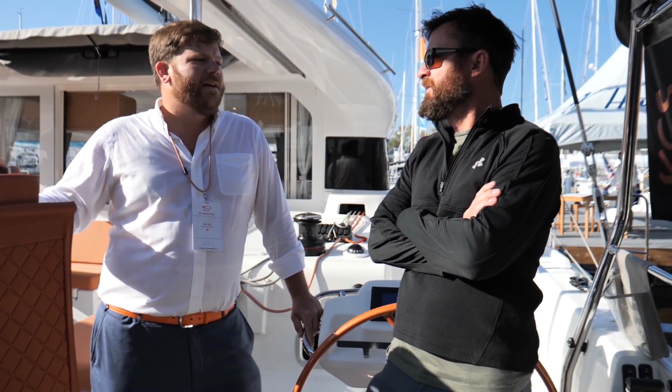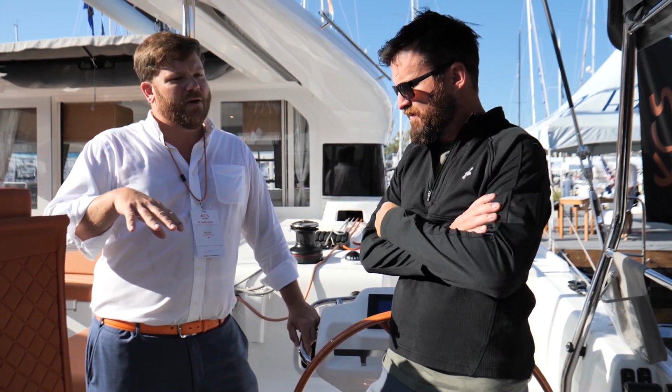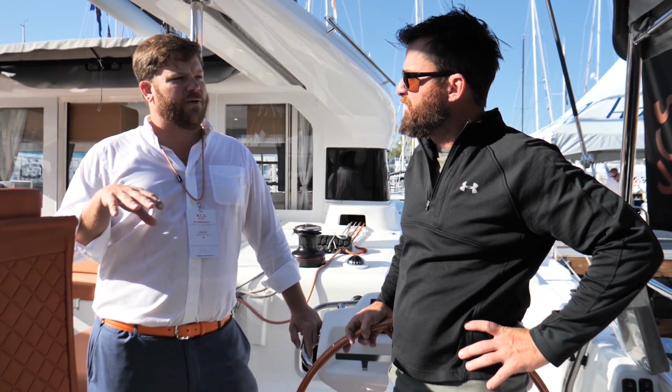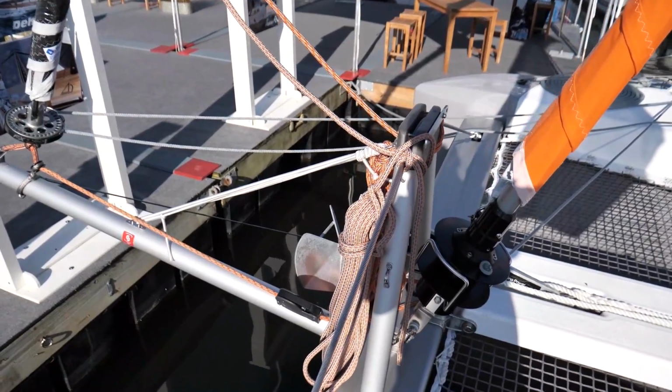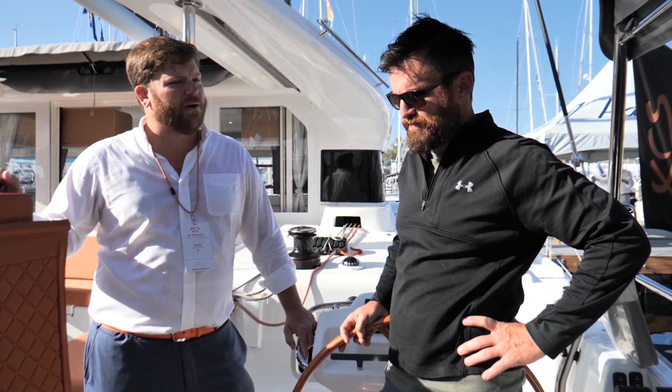So it's not a huge difference in price. This particular boat would be very comparable to the Lagoon 40 price wise if it didn't have what's called the Pulse Line package, which is the taller rig, the bowsprit, tri-cut sails, and some of the performance sailing components.